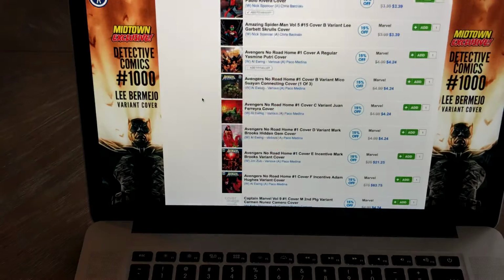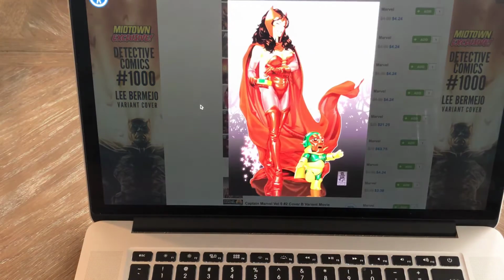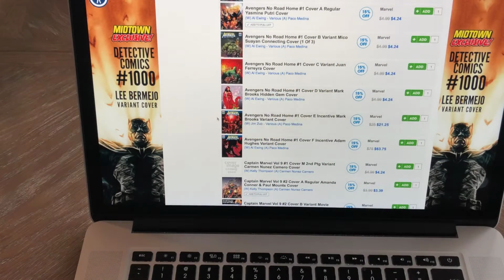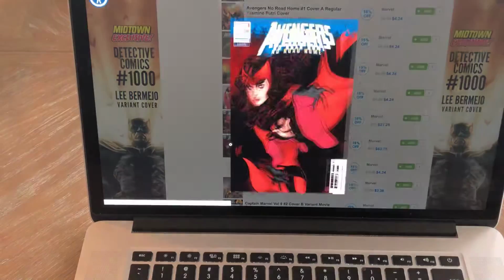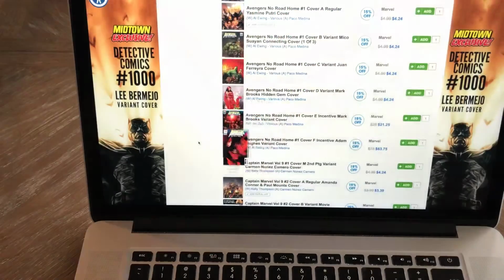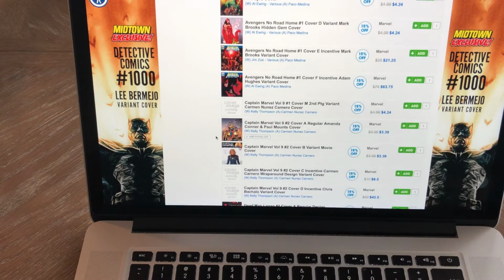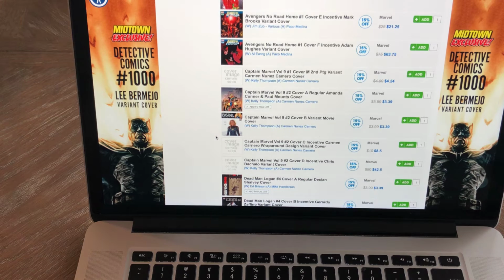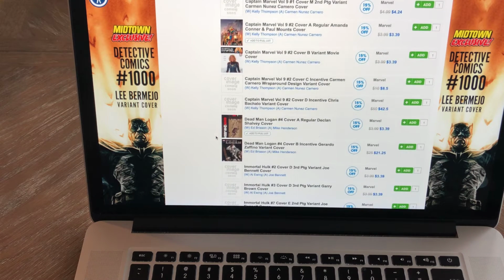Very nice. You got a lot of different covers here. That's a Mark Brooks. Got another Mark Brooks variant, and a really nice Adam Hughes. That's probably either a 1 in 75 or a 1 in 100. I think it's a 1 in 75 because it's a $75 book, so I'll pass on that. The premise of the story just doesn't really appeal to me that much. So not my cup of tea.